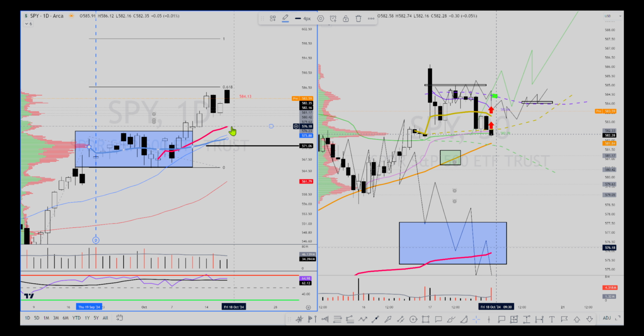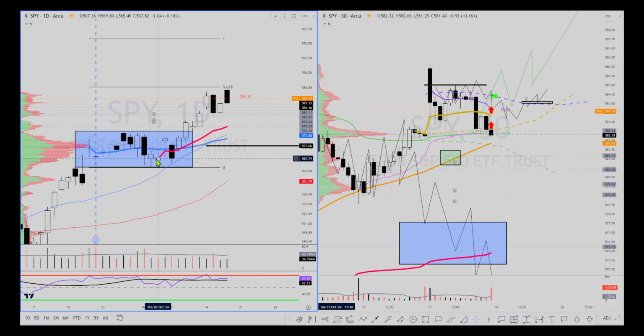we'd be looking to see some type of support at this 576, 573, 570 level. Maybe even a deeper pullback into this 565. And we're quantifying that by this VWAP from this pivot at 576, where former resistance could potentially act as support.